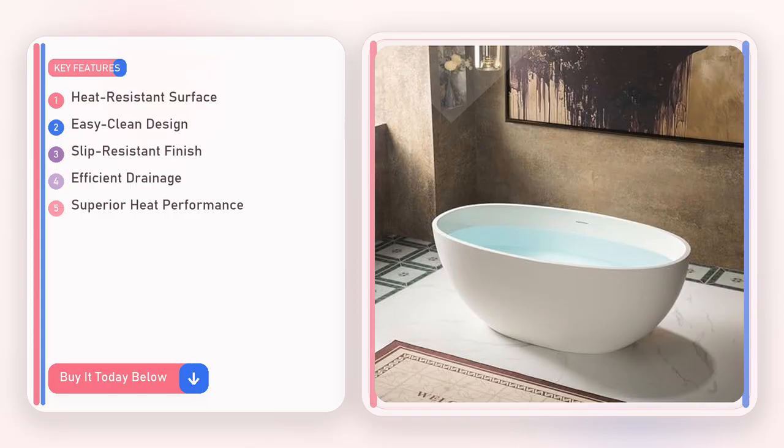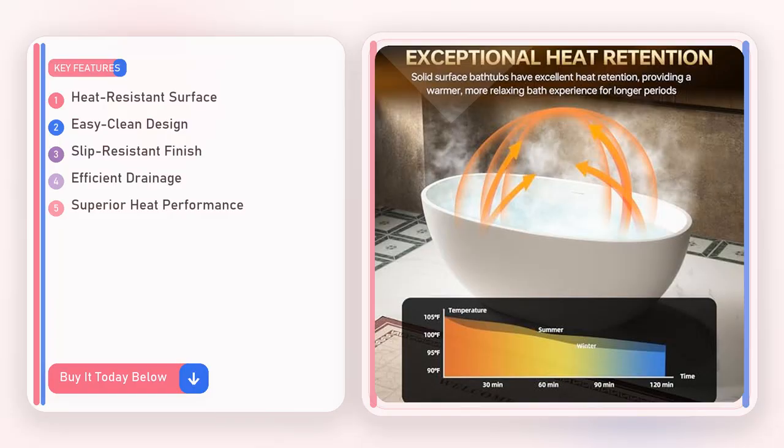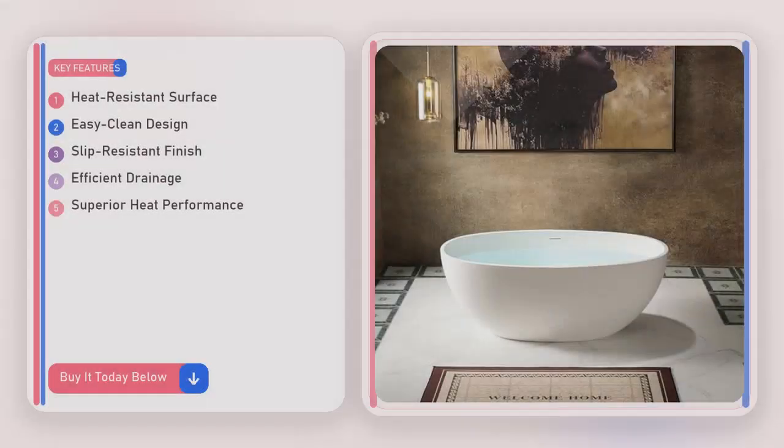So I dug into the specs, read the few reviews that actually exist, and thought about the everyday scenarios that matter, like how long the water stays warm, how easy it is to keep clean after a night of kids splashing, and whether the surface is safe for older parents with a little wobble in their steps. Below is what I figured out about the WOODBRIDGE 55-inch stone resin freestanding tub and whether it's worth the splurge.